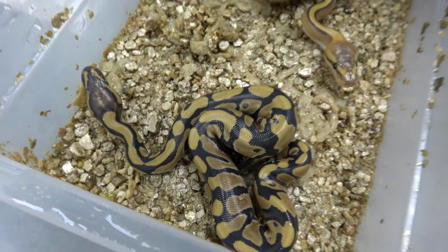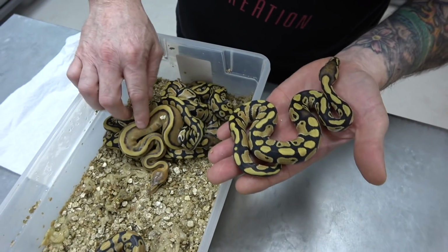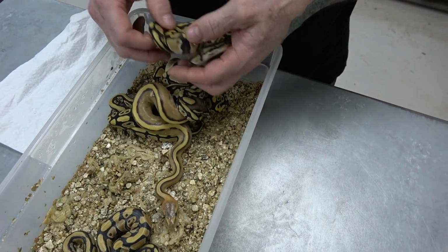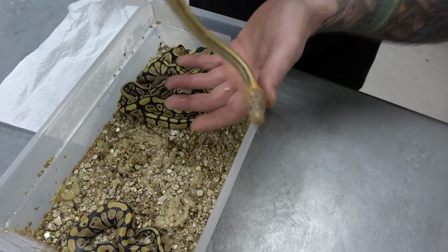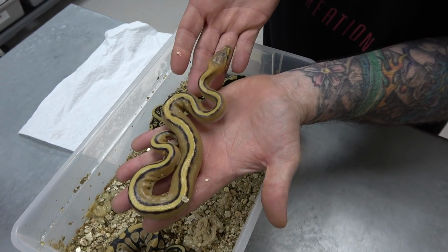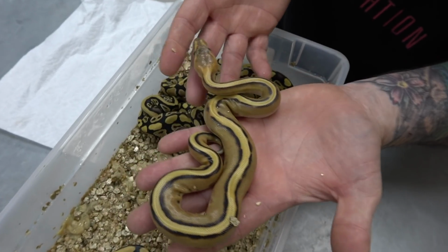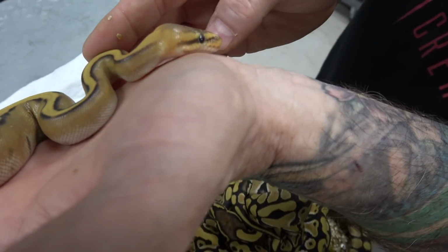So all these beauties here besides this one. Oh, I don't think this one shed either. She's gonna be really beautiful when she sheds. So this one here is the enhancer genetic stripe, 100% het for clown. Look at that head, it's gonna be awesome. Look at the oranges behind the neck.